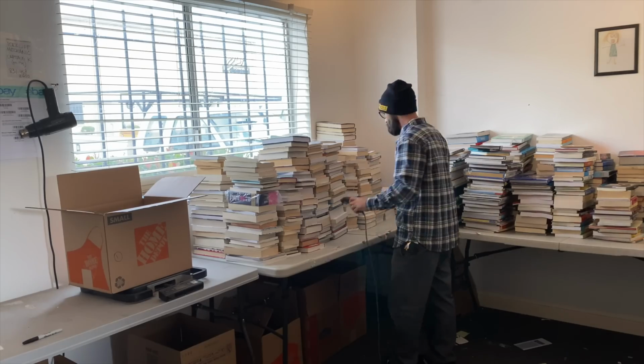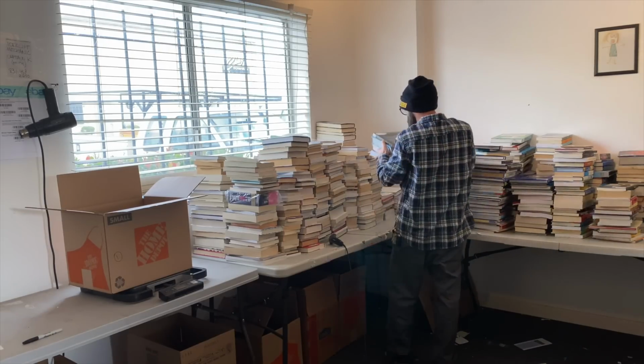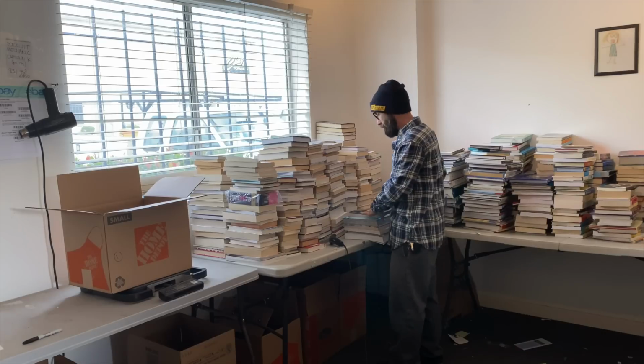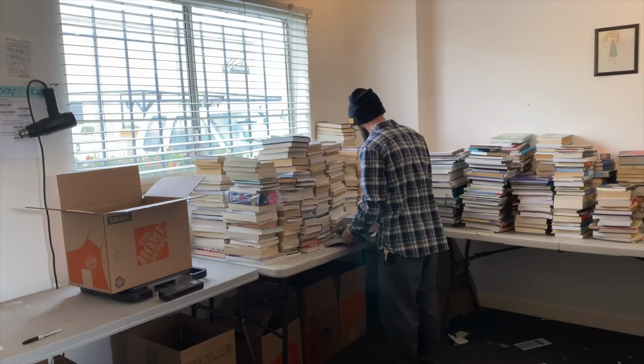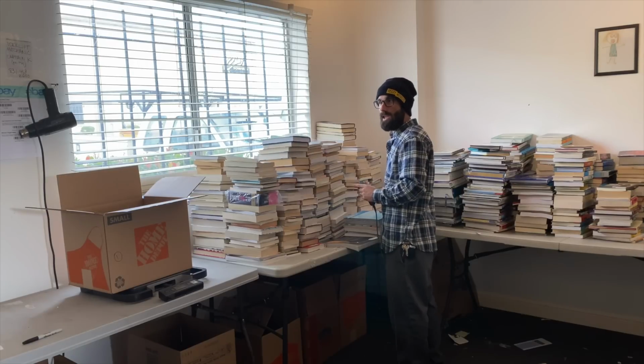So we got our scanner. You're gonna grab a stack of books that are textbook sized, and we're gonna begin scanning them into ScanLister. When you hear that beep, you know that it was good. If you hear anything else or nothing, you have a problem.